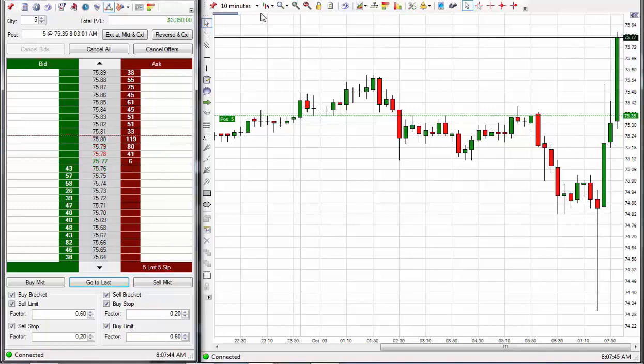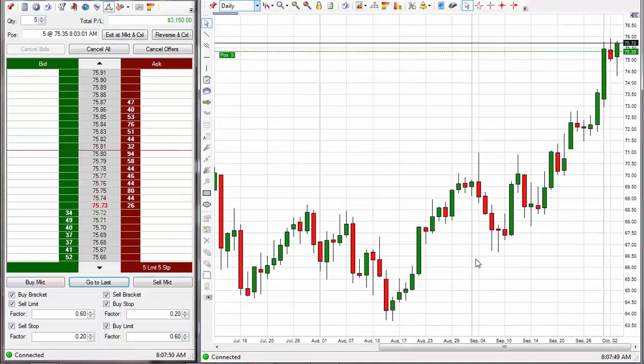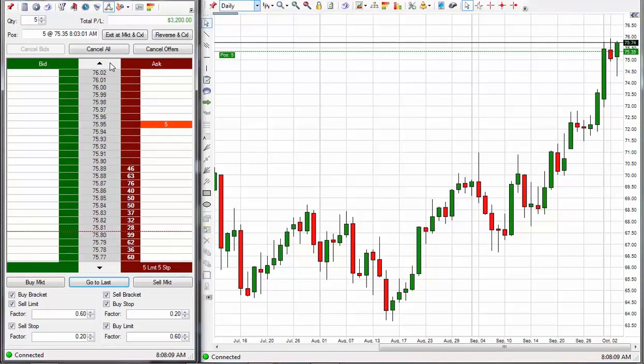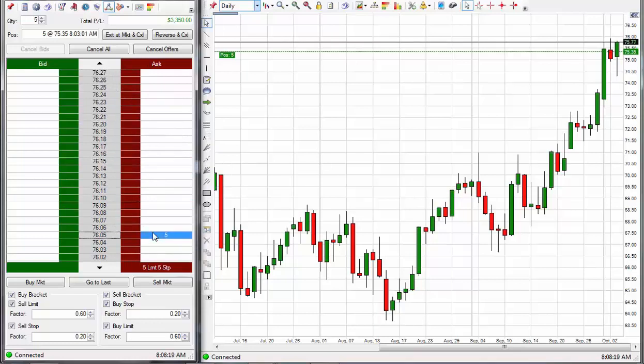Let's take a look at the daily. Yeah, I guess that is a pretty good signal to go for more. Let me take a look here. I'll be right back. Yeah, I would say it's appropriate to go for more. Alright, let's push some more ticks. That's at 60. That's 70. Let's push it up to 80 ticks. 80 ticks, 76.15.